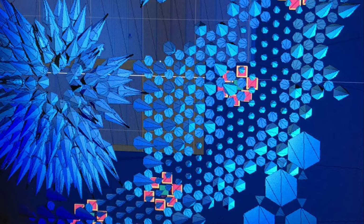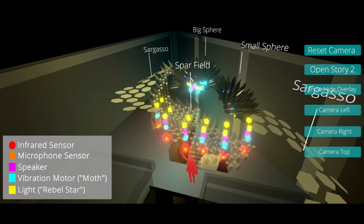So with the great help of Timothy, we actually got a model that was much simplified, a bunch of very simple shapes that we could easily import into Unity, which also allows us to deploy Tavola to all sorts of devices. So you don't need a $2,000 rig to run Tavola. You can run it on a tablet or even on a phone. So this is the first initial version of Tavola.